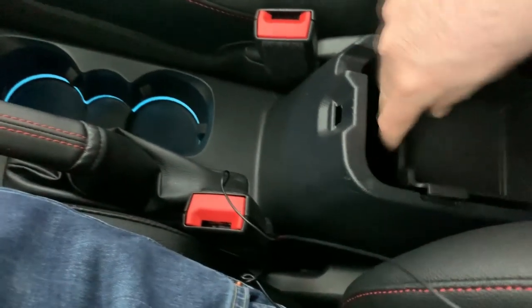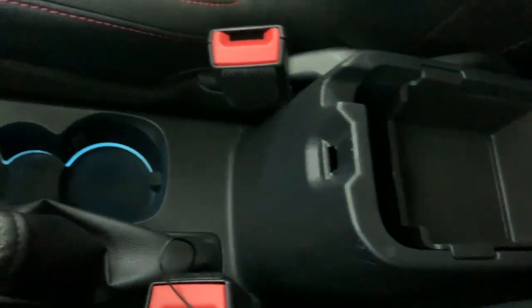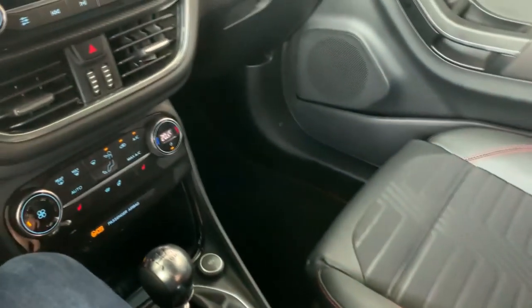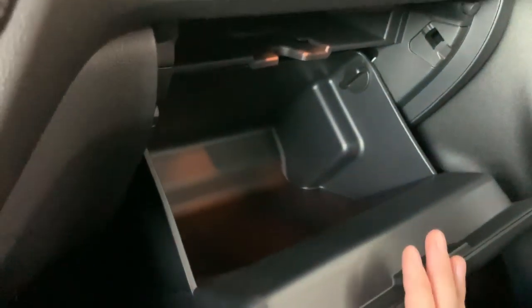Not that huge amount of space here, actually there is, so actually there is a lot of space in here. This is the USB port once again inside. So, and this is just a small plastic part here, really not bad. And yeah, well, that's pretty much it. And what else can I show you? I can show you the glove box. It's plastic, but it's got a lot of space.